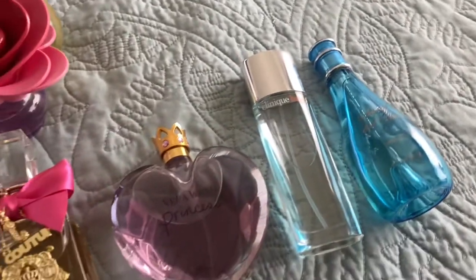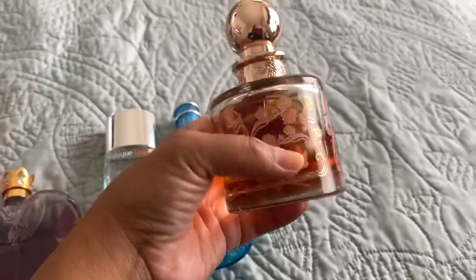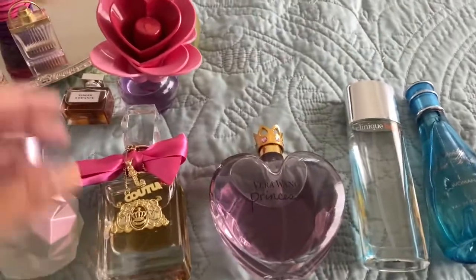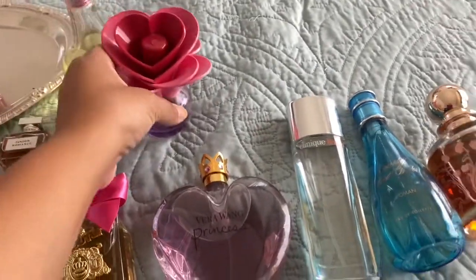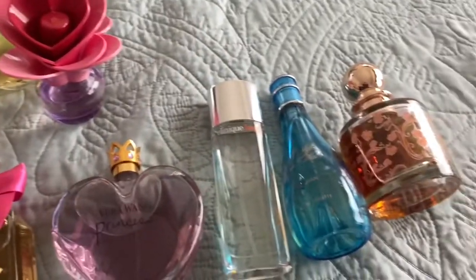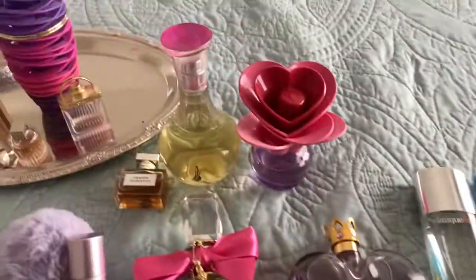I do like it. This one here, I'm telling you, I do like it as well. It's not like something I hate to wear. And it's in a perfume. It's the Jessica Simpson Fancy. Then I have these guys here.